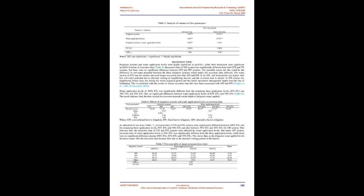Storage efficiency equals WS/WN times 100, equation 11, where ER equals storage efficiency, percent, WS equals water stored in the root zone during irrigation, cm, and WN equals water needed in the root zone prior to irrigation, cm. Yield assessments. Yield obtained in ton per ha equals Y times 10^-4, equation 12, where Y equals yield obtained per square meter.